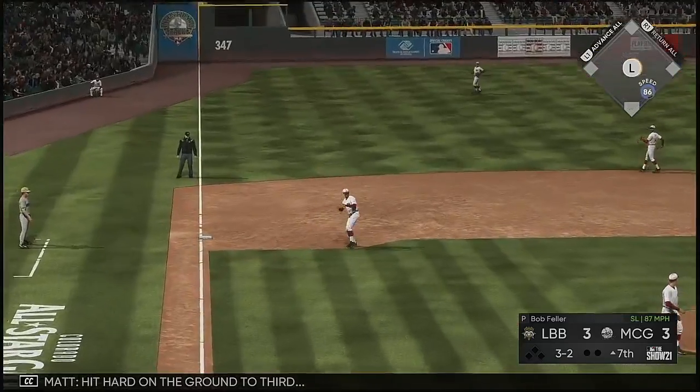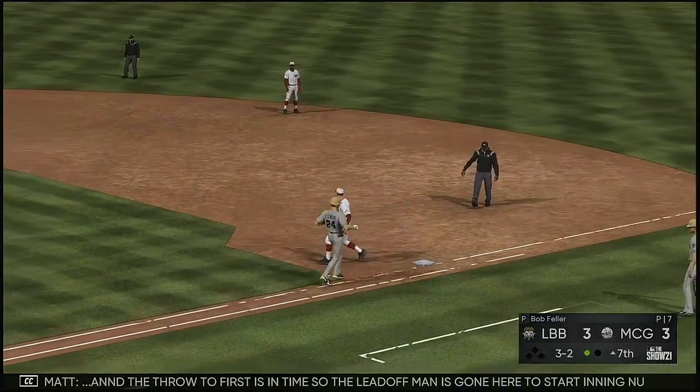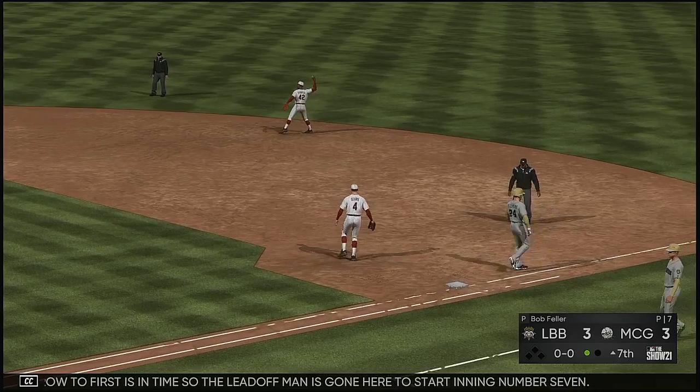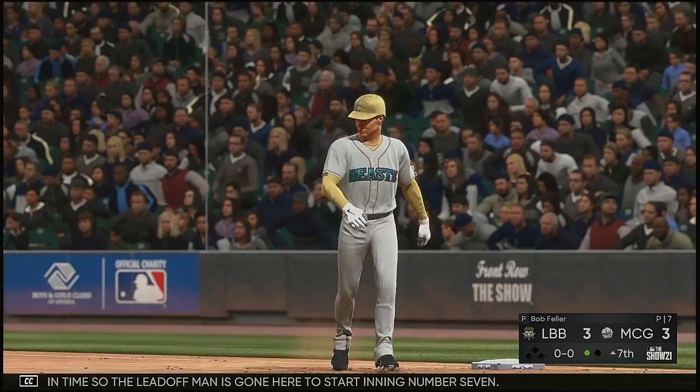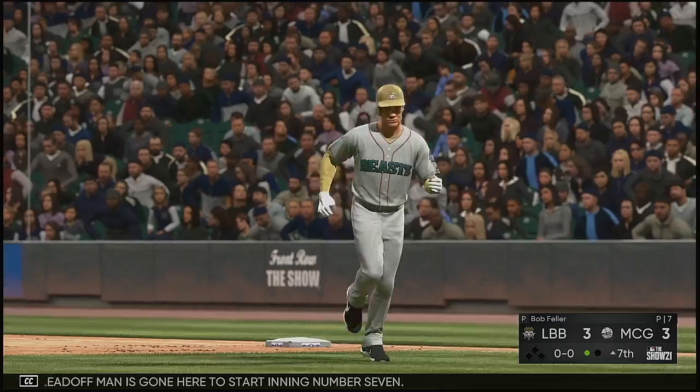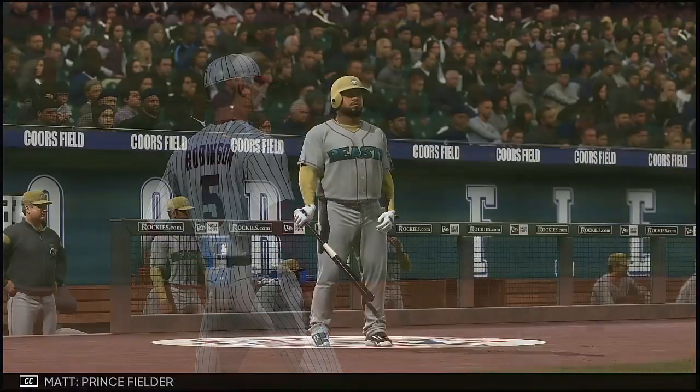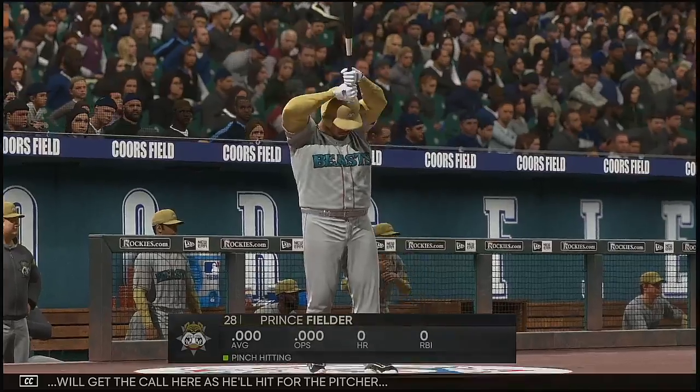Hit hard on the ground to third. And the throw to first is in time, so the leadoff man is gone here to start inning number 7. Now back, the pitcher, Pedro Martinez. Prince Fielder will get the call here as he'll hit for the pitcher.